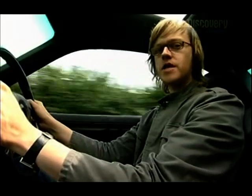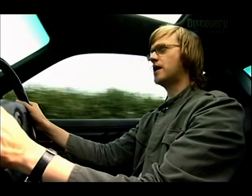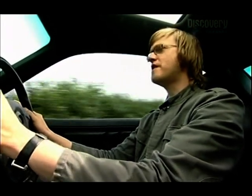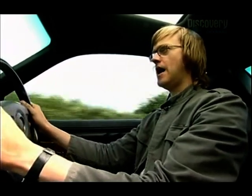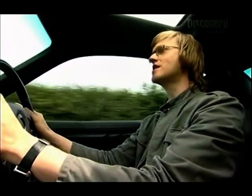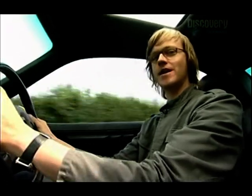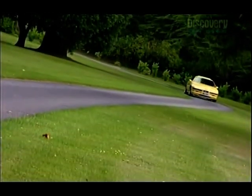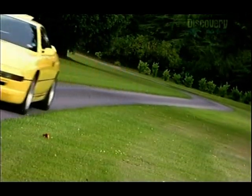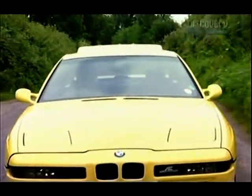And out on the road, the 8 Series starts to make a really compelling case for itself. It's very, very comfortable. The driving position is perfect, it's multi-adjustable. And you get the feeling that this car was designed to cross continents in a single day. And when you get out the other end, you'll feel as fresh as a daisy. With a car like this, you're not getting sports car standards of handling. It was designed a bit like a Jaguar XJS to cover large areas of ground quickly and in comfort.